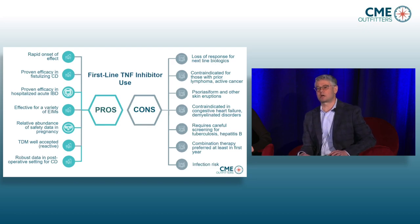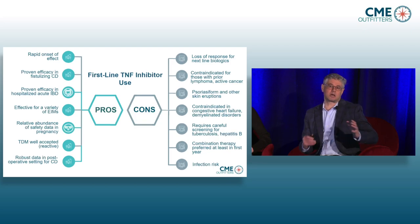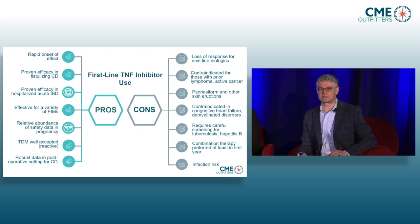TDM, therapeutic drug monitoring, is much better defined with anti-TNFs than with any other class. We can talk about it with other classes, but really much of the data, and certainly the strongest data, comes from what we've learned from anti-TNF use of therapeutic drug monitoring.